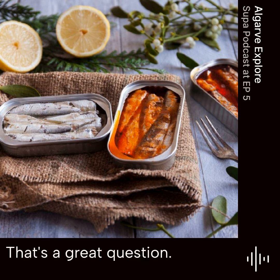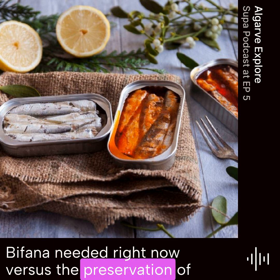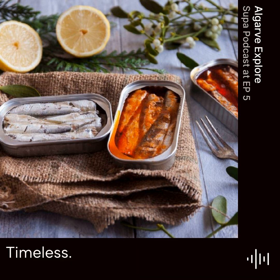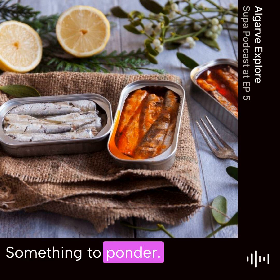That's a great question. And how does that contrast the speed of the Bifana, needed right now, versus the preservation of the Conservas, timeless? How does that tension help define a nation's soul? Something to ponder. Go find out for yourself. Boa Viagem.